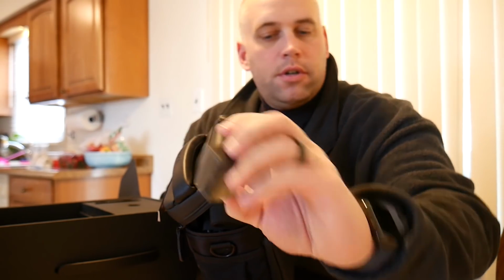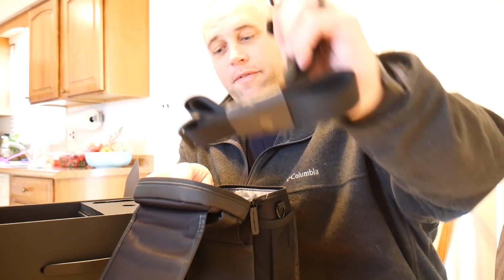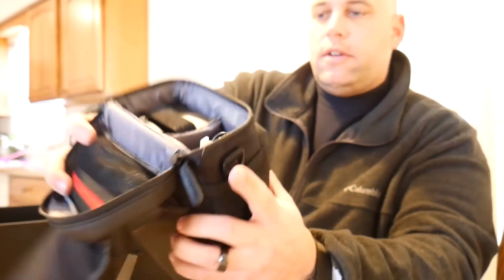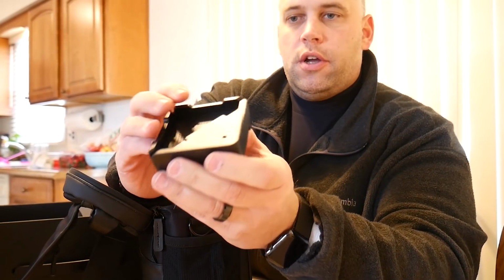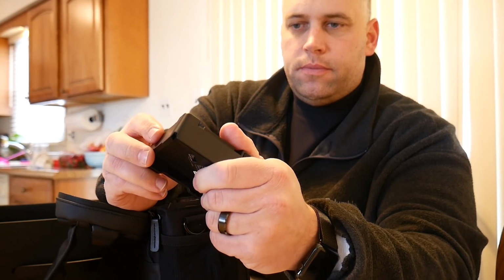This looks like the charger. Little carrying strap for your case. Man, everything is just nicely packaged in there. Check that out. Okay, yeah, this right here looks like the charging hub of some sort. I don't know. I guess I'm gonna have to research into this a lot more.